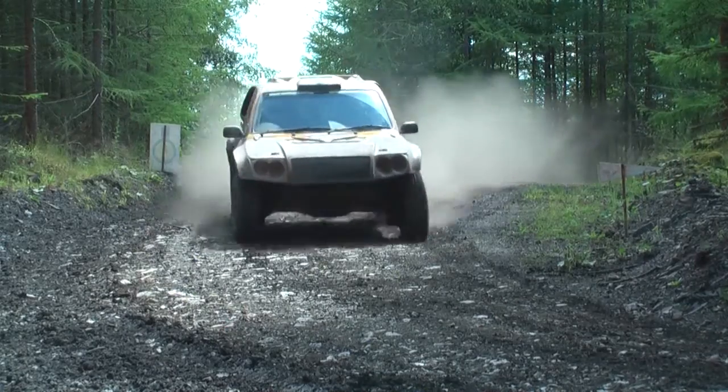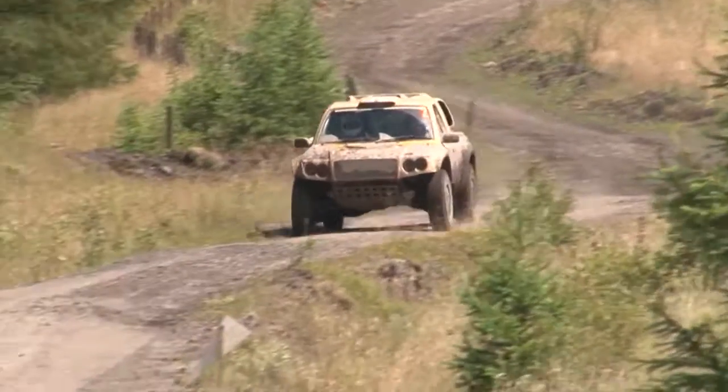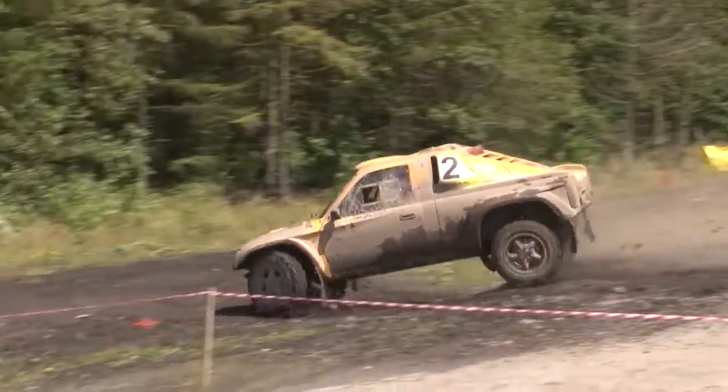So that means it would now be third for Andy DiGiulio and Paul Jones. They have a fuel delivery issue on the car in these stages, causing them some lost time, which would need to be looked at in service now.